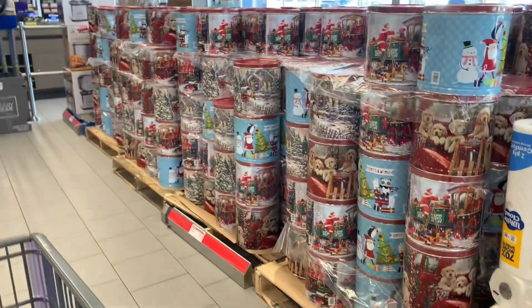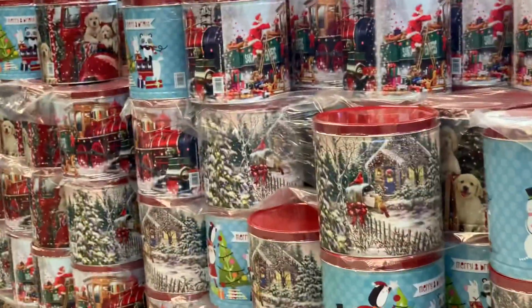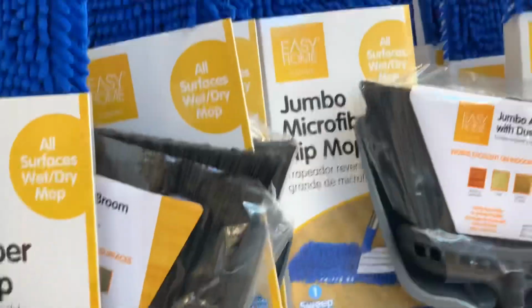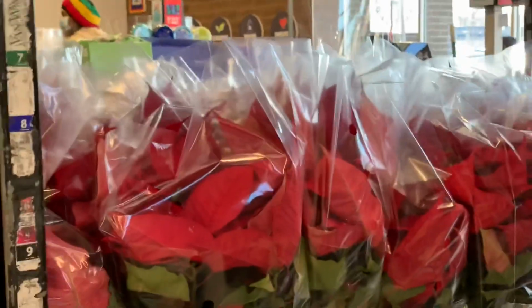Oh, yeah. Pretty. These are pretty. Pretty. Lots of buckets of popcorn. I have some turkey fryers from last week. Jumbo microfiber mops and brooms. And poinsettias. That's what we got this week. Flowers. The poinsettias.